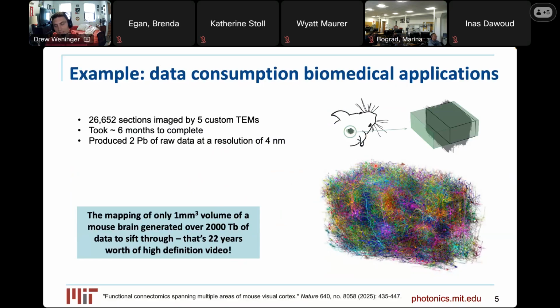So last week there were some results that came out that showed the mapping of the neuron network in a mouse brain. And previously it had been considered impossible that you could take a cubic millimeter volume of any brain and map what the neurons were doing in that millimeter by millimeter by millimeter. But they did it by taking cross sections, imaging cross sections of the mouse brain and basically stitching them together to form the circuitry. But the interesting thing is that it took about 6 months to complete this imaging process, and it produced about 2 petabytes of raw data. So 2 petabytes is 2,000 terabytes, which is about 22 years of high definition video.